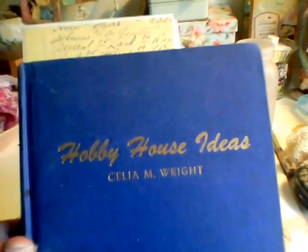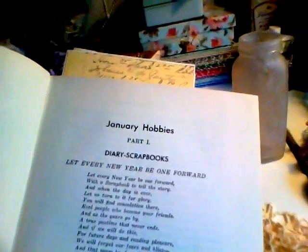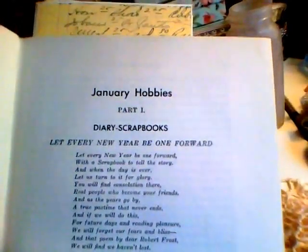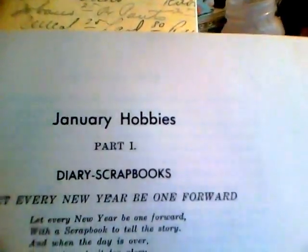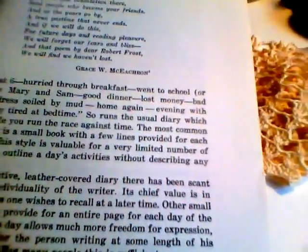It was so fun. So I got this book called Hobby House Ideas by Celia M. Wright, and it's really fun. I think it's a Christian-based book, maybe a school book, but it has things that I want to copy pages of to put on the background of my collages or my digital collage sheets. So like this one says, January hobbies are diary scrapbooks. And then it talks all about different crafts that you could use during different months. The scrapbook theme runs throughout.